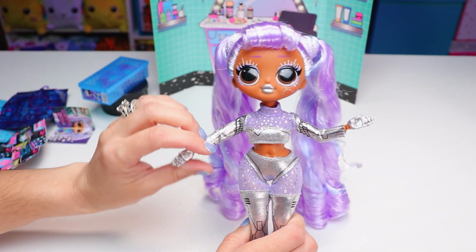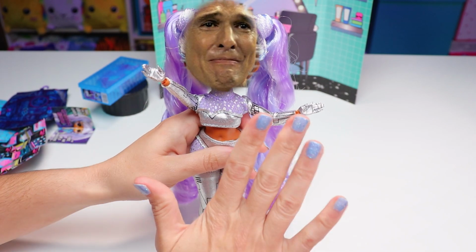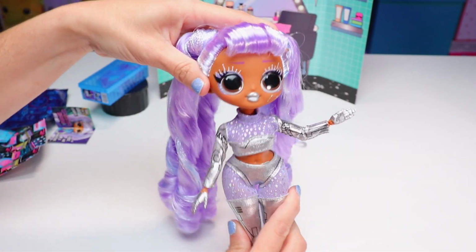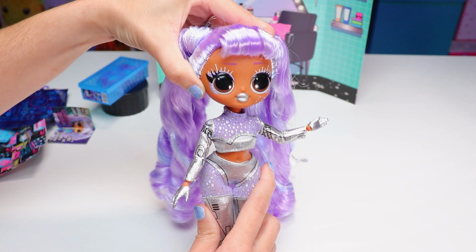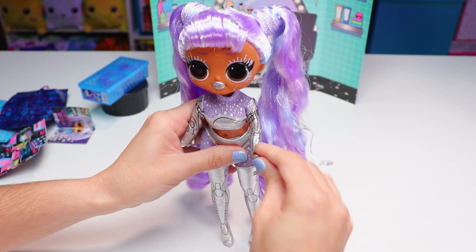OMG, no pun intended, this doll is stellar. No, interstellar, intergalactic. They're out of this world. All of the lame sci-fi cheesy outer space puns. However, I will quickly point out before moving on that they have a super wobbly head, which I'm not a major fan of, but other than that, oh my goodness, they are killing it.